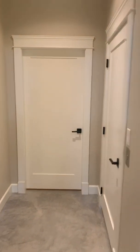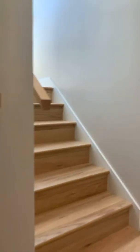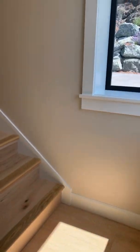These builders are known for doing renos, construction. They're known for their quality. I'll tell you that right now. These guys are second to none in terms of building quality. So I can take the stairs this time, old school. Lots of natural light in the stairwell.